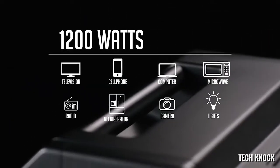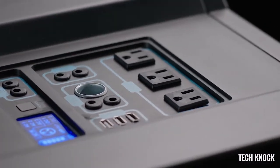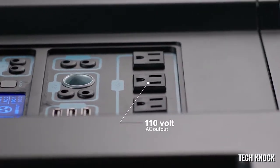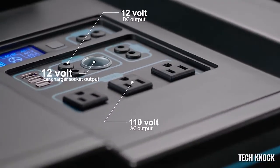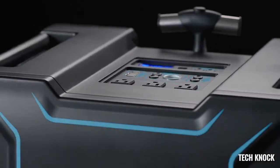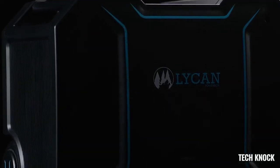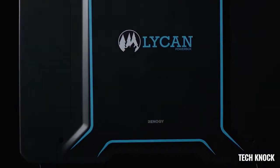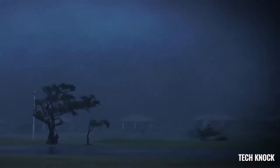With its integrated intuitive LCD screen, the Lycan allows you to monitor your power use clearly and accurately. And with three additional AC outlets, two 12-volt DC outlets, and a 12-volt car charger socket, the Lycan Powerbox won't make you choose between your devices. The Lycan gives you the freedom to plan your adventure without compromise and the peace of mind to know that you and your family are safe and comfortable should emergencies arise.